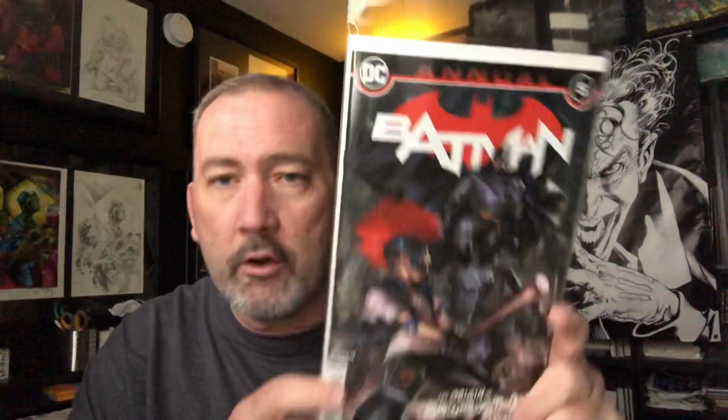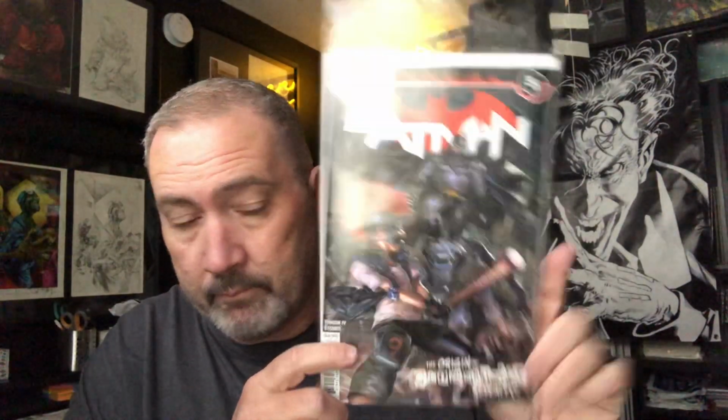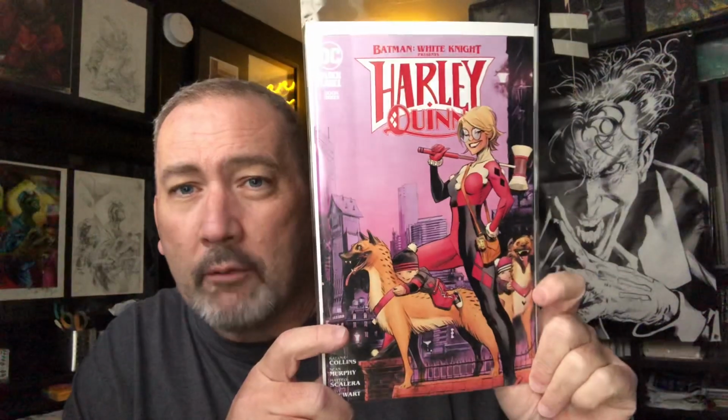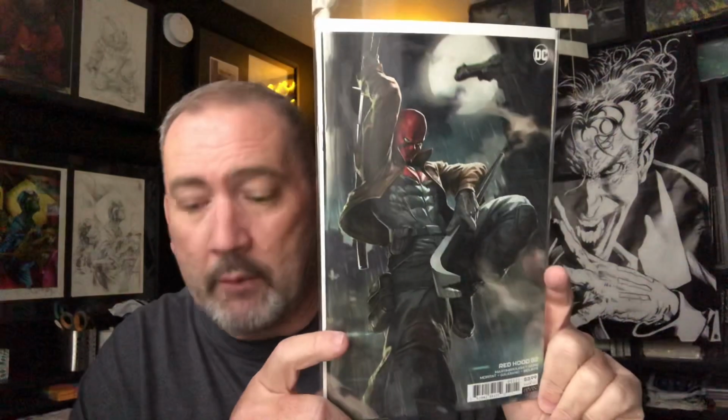We'll start with DC. This is Batman Annual number 5, Origin of Clown Hunter, right there. Detective 1033. Harley Quinn number 3. That was cover B, and then cover A with her kids on the old hyenas right there. Red Hood 52. First appearance right there of a gang. A really nice Red Hood 52B cover right there.